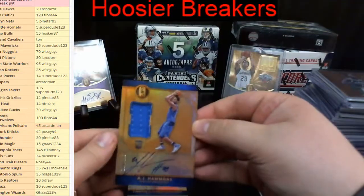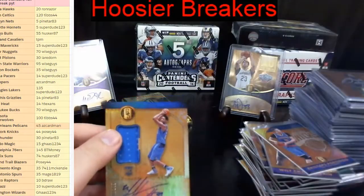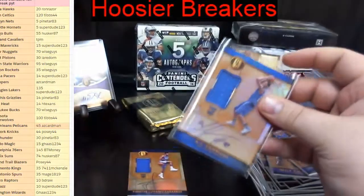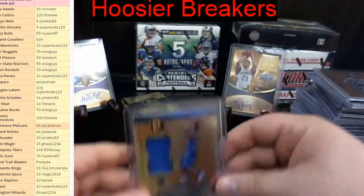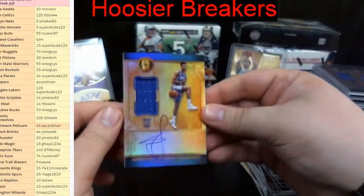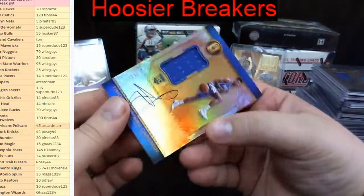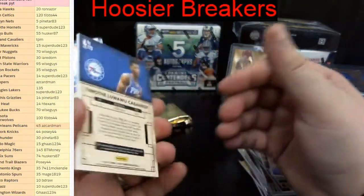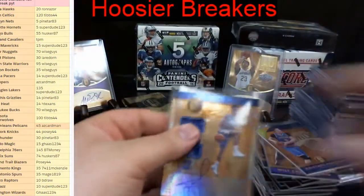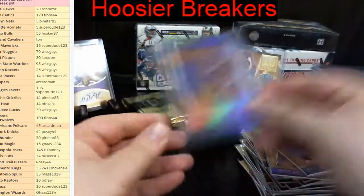Next up, for the Mavericks, AJ Hammons, RPA, 104 out of 199. Boom. And for the 76ers, Timothé Luwawu-Cabarrot, RPA, and that is 130 out of 199 for the 76ers. Boom. And last pack.